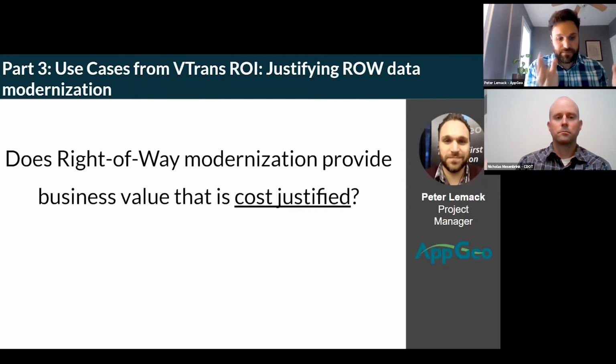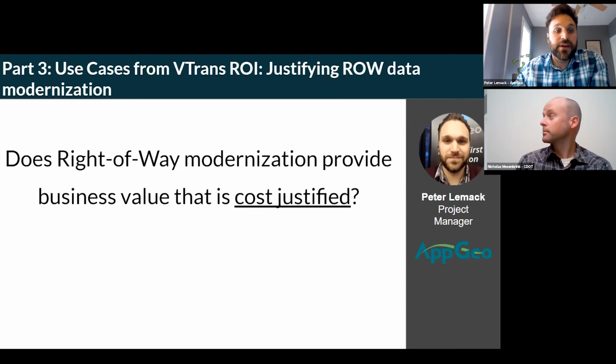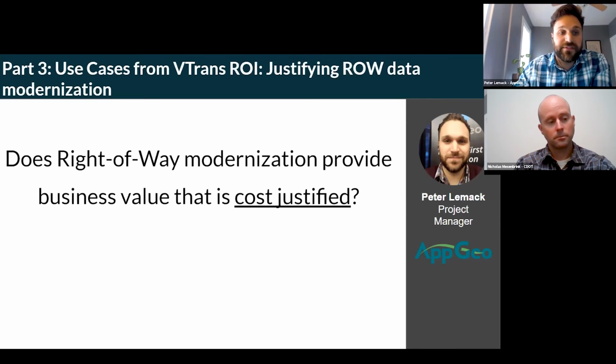Now, over the past 20 minutes or so, we've explored some of the potential benefits of right-of-way, what it can bring to various stakeholders at your organization. We've identified some groups within the organization that would also benefit. So the next question that management is going to ask you when you show them all of these benefits is, does the right-of-way modernization provide a business value that is cost justified?